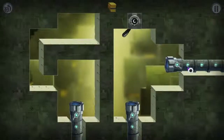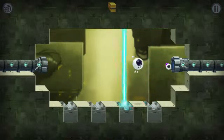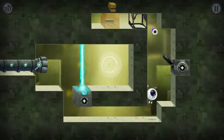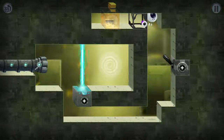So just gonna continue speeding through this level as best I can. Let's not get killed by these lasers. I haven't gotten killed yet. I don't know if you can get killed. I'm assuming you can, but if you touch the lasers once, you won't actually die. You'll just get knocked back.